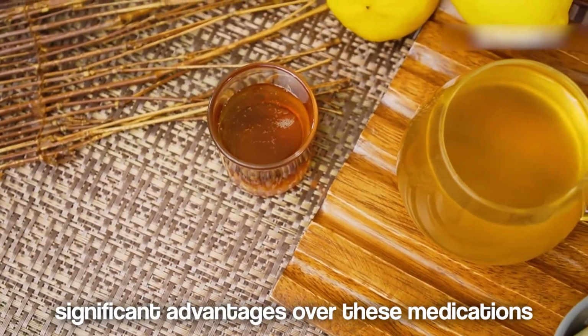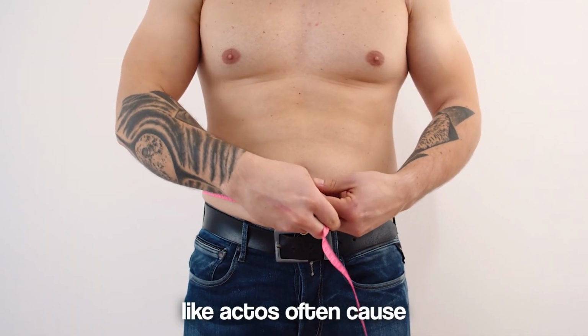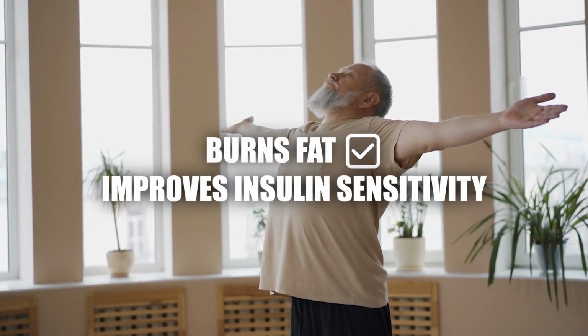Licorice root provides significant advantages over these medications. While drugs like Actos often cause weight gain as a side effect, licorice root activates fat-burning processes while improving insulin sensitivity during night hours.